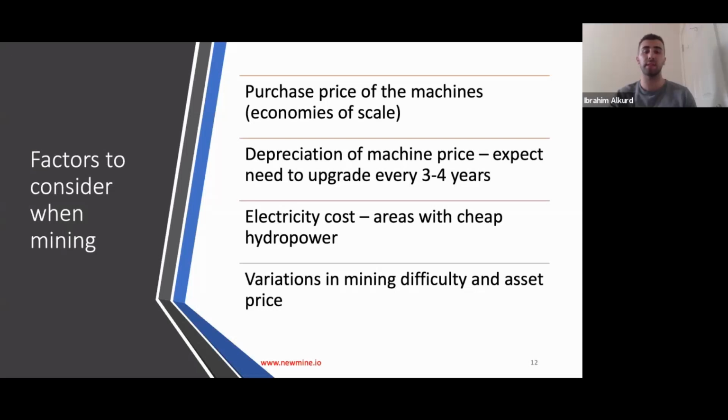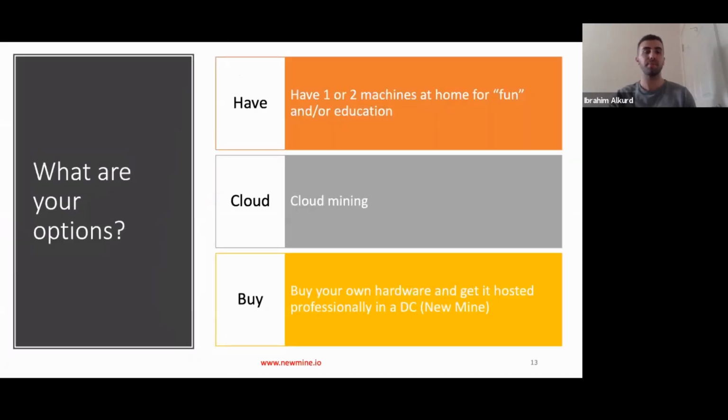Variations in mining difficulty and asset pricing affect how profitable your mine is. So the higher the mining difficulty, the harder it is for you to mine the blocks, and the more competition there is. And of course, cryptocurrency is a volatile asset. So with Bitcoin at 12,000 as it is now, you're going to have a more profitable mine than with Bitcoin at 6,000 as it was a few months ago.